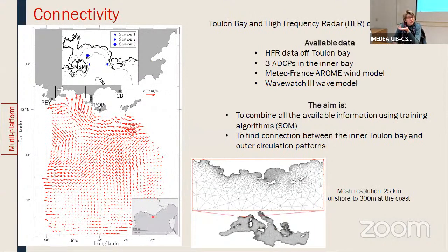You can also work with the connectivity using a self-organizing map machine learning algorithm. And this is ongoing work. What we are trying to do is to mix all the data that we have. We have the radar, we have the wind, we have the wave models, and we also have some ADCP data, which are in the Toulon Bay. The idea is to combine all the available information and to find connection between the inner bay and the outer circulation based on the radar information.